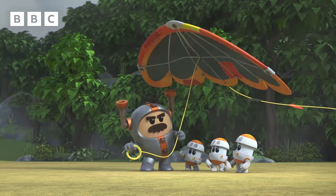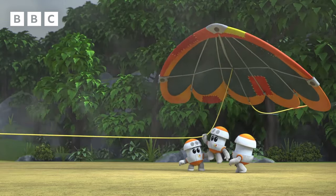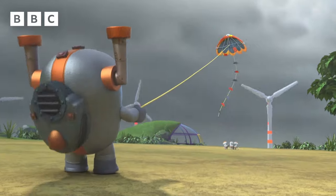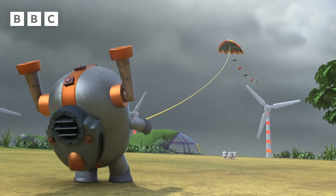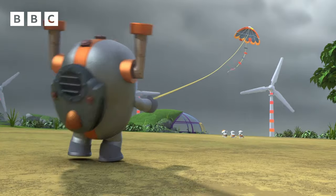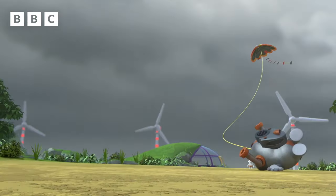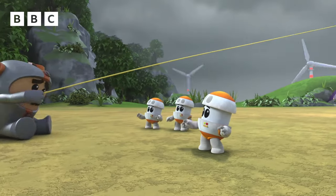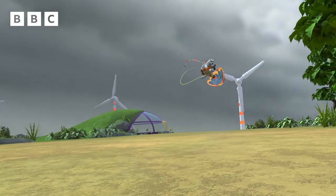Hold this and wait for my signal. 3, 2, 1, throw it! Whoa! See how strong and powerful wind can be? Luckily, it's never too strong for a Grandmaster! Had you worried there, didn't I? Just Professor Glitch playing around!